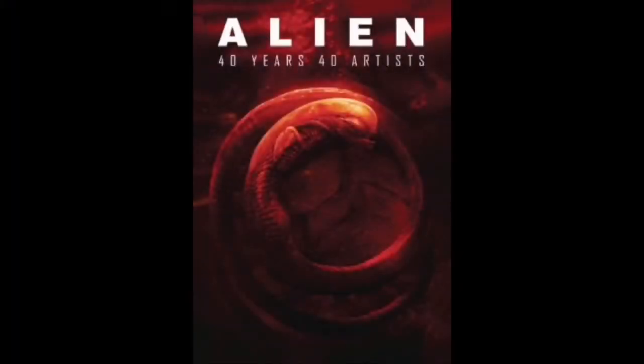So, from Titan Books, the 40th anniversary of Alien was last year, 1979 to 2019. So it's a little bit later, but it is coming. 40 years, 40 artists. A couple years ago they did a Mad Max book like this. There was a Thing art book, okay?